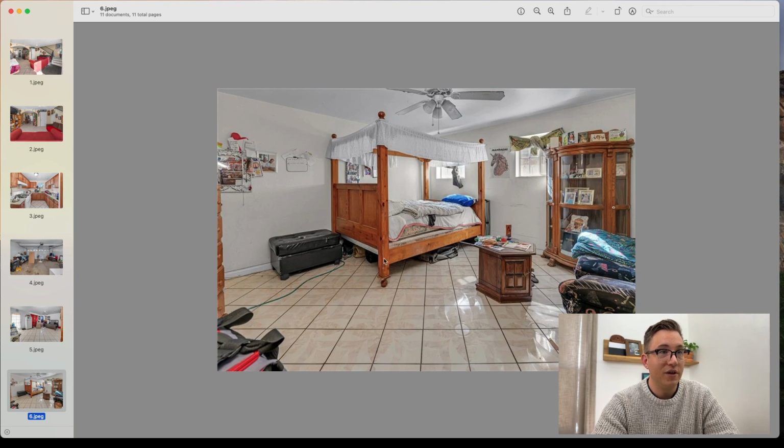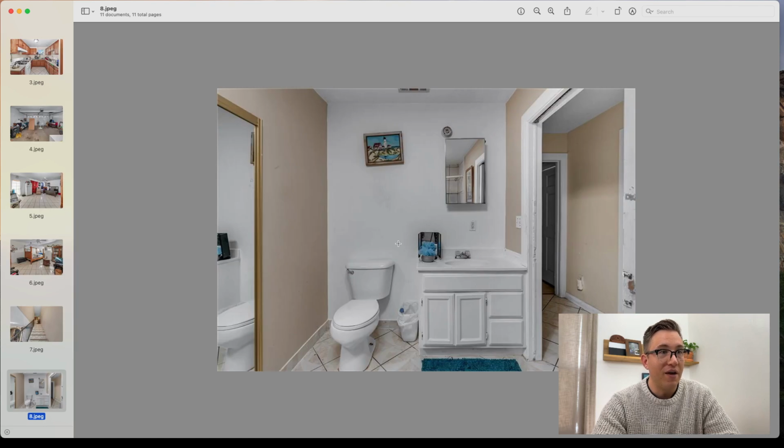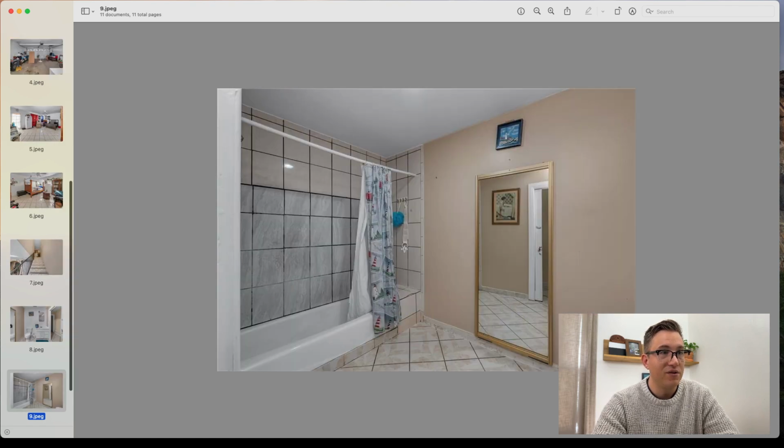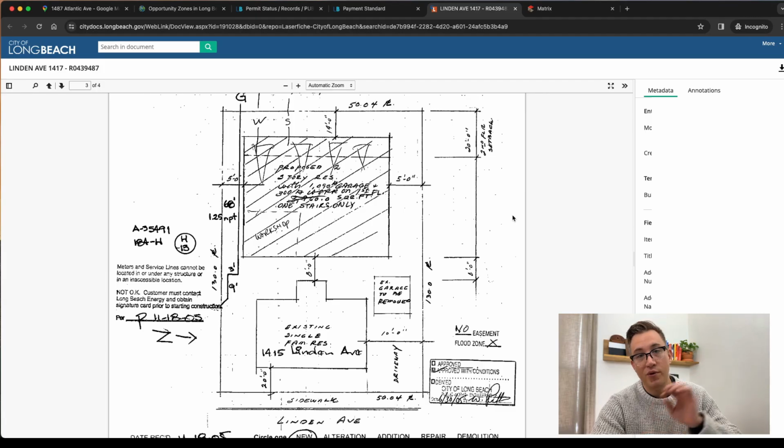This is one of the legal bedrooms downstairs, so good size. And then going upstairs, we have 2 large bathrooms that look pretty much identical. So this one is one of them, and then this is actually the downstairs bathroom. So we were actually able to find an old drawing on the city website. So this shows the 2 existing units. So this front unit, as I mentioned, 1786 square feet.